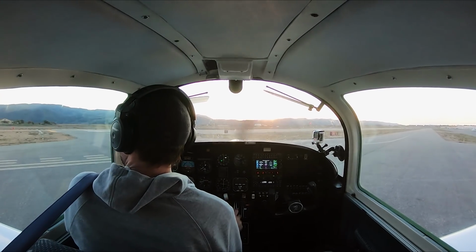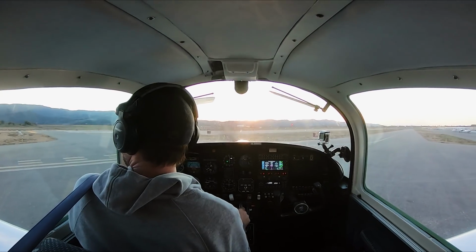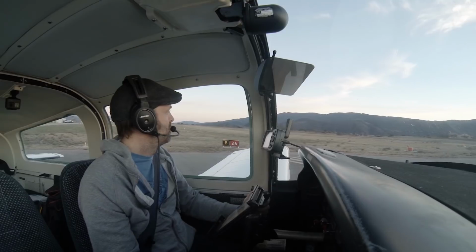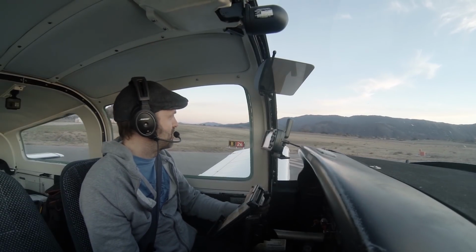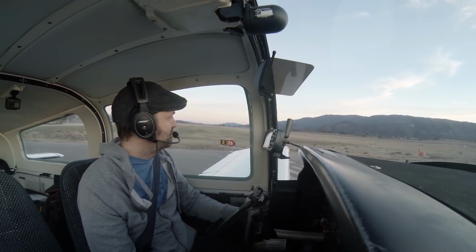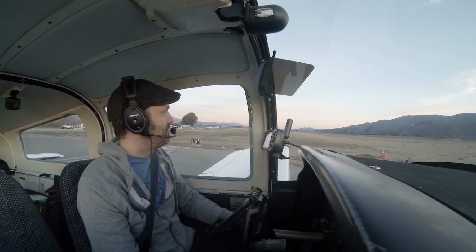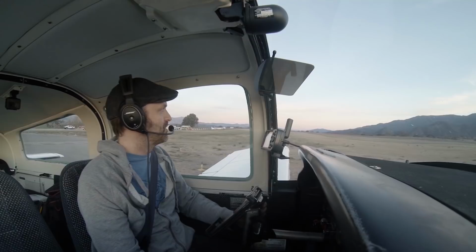Traffic Cessna 34901 Victor is turning left down for 26. Santa Ynez traffic, Grumman, taking runway 26, inbound traffic. I see you. I'll be out before you get here. Santa Ynez traffic, Cessna 34901 Victor is turning left base for 26.